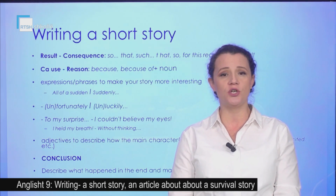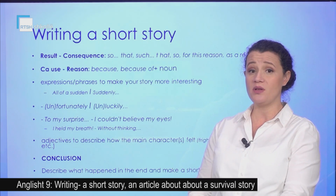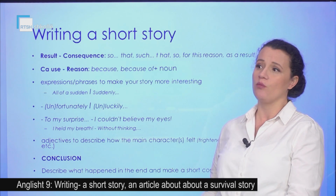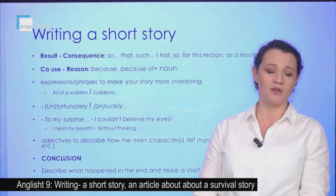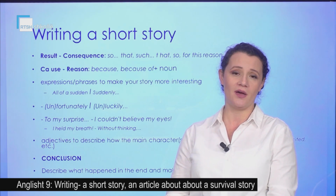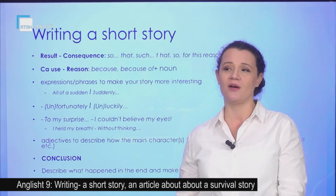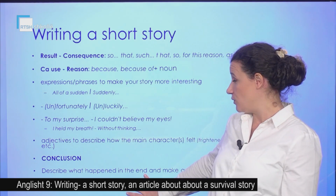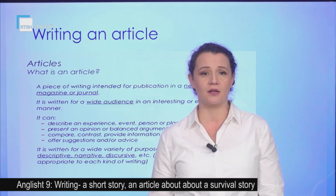And the conclusion, where we conclude by telling what happened in the end. So for the girls, the end was just a first of April Fool's joke. So they didn't own a castle. It was just a joke that somebody made for them. Let's see now, writing an article.